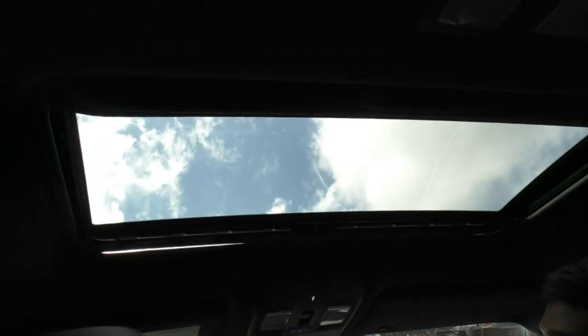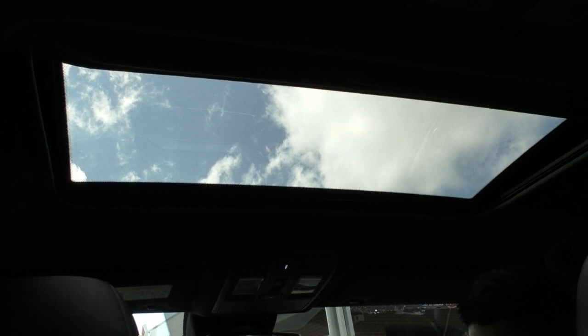Now if I get the camera person to pan up to the roof for us, to show you the nice sunroof that does come in this model. Pressing that button is going to flick it all the way back. Nice automatic system. And that's also going to open it and close it automatically, and you can also tilt it by just pushing that button there and close it by flicking it forward. So the car is fitted out with everything you could possibly need, and the roof lining is very clean and all the leather has been maintained really well.